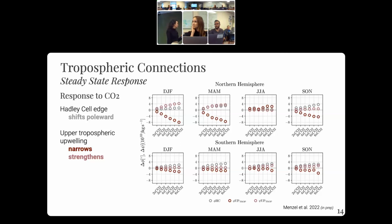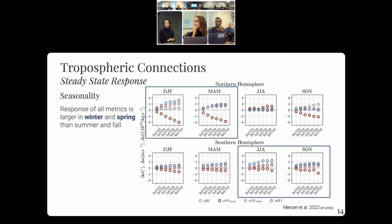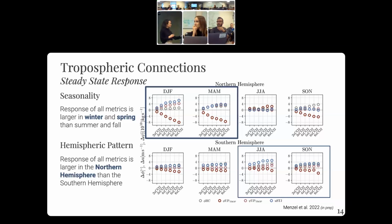In June, July, August is a bit of an exception, and in the southern hemisphere, that response is much smaller in general. Lastly, the subtropical jet, we do see it's strengthening, and I would argue it's strengthening except for June, July, August in the northern hemisphere. But what is interesting here is that there's some very apparent seasonality happening, whereas the response of the winter and spring is materially larger than the response of the summer and fall. And not only that, but the response of the winter and spring in the northern hemisphere is a lot larger than the winter and spring response in the southern hemisphere. So this northern hemisphere response is actually a factor of 2 larger.